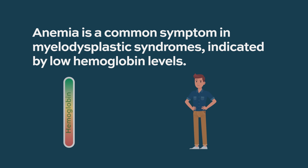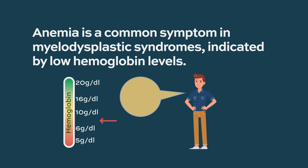Now, most people who have mild anemia don't really feel it. But once a hemoglobin drops below a level of 10 grams per deciliter, certainly below 9 or 8 grams per deciliter, people sometimes start to have symptoms from that. Those symptoms may be fatigue, shortness of breath, lack of appetite, even sometimes some fuzzy thinking.